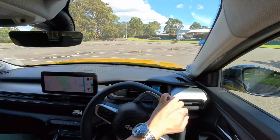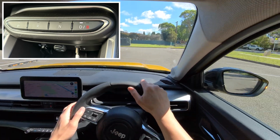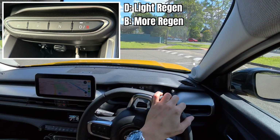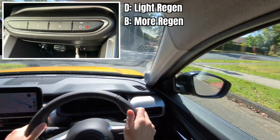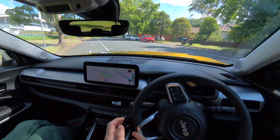What's B? Oh, so B is a very European thing. You see that in all the VW branded cars as well. It's the strength of the regenerative braking. If you just have it on D, it's just normal, no regen, and B is like extra regen. No one pedal, it's just extra regen strength.